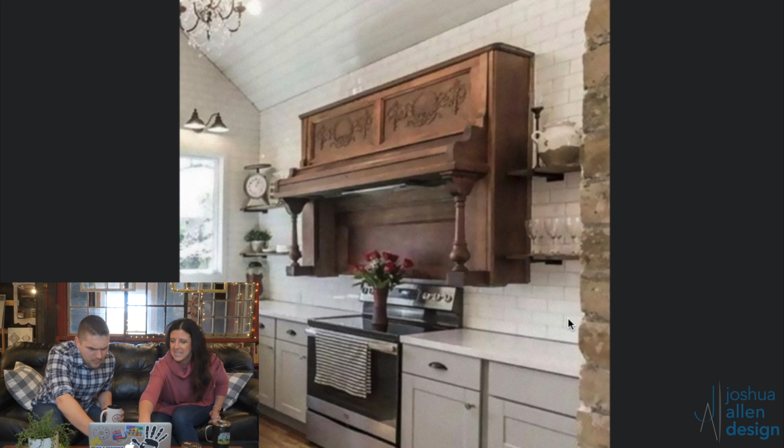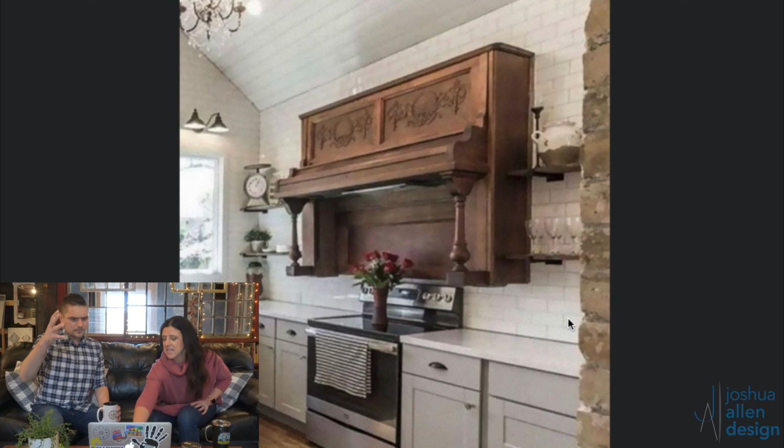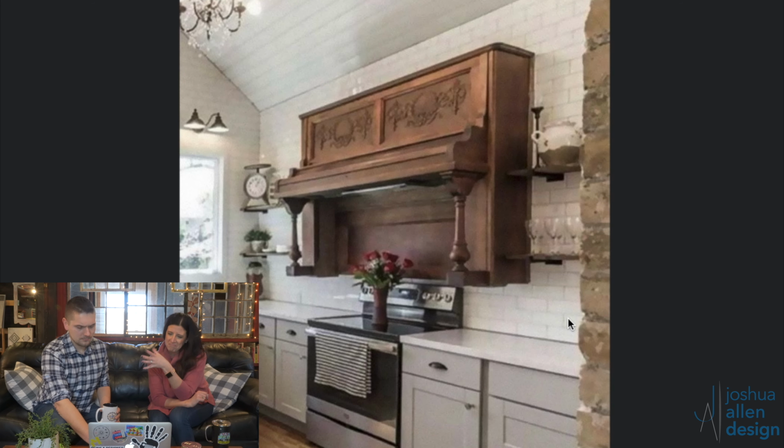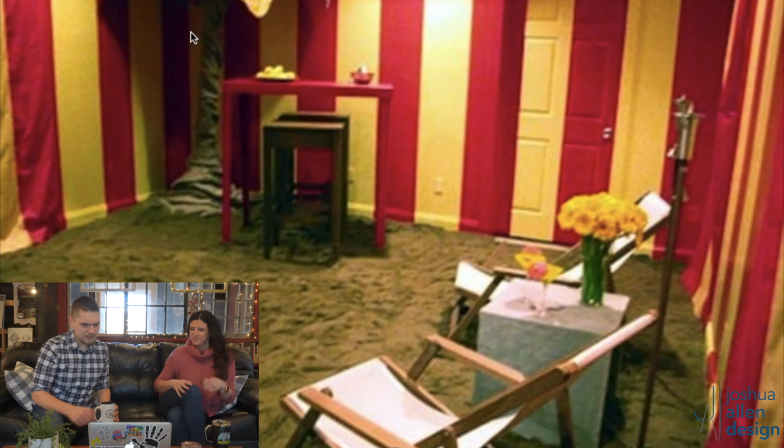The size isn't right. Proportions are off. So it looks like a floating piano. But I don't hate the concept. No, we could do better. We could definitely do better. And the floating shell is a little too industrial for what's going on here. And then you've got a little French country going on in the chandelier. Yeah, that's fine.